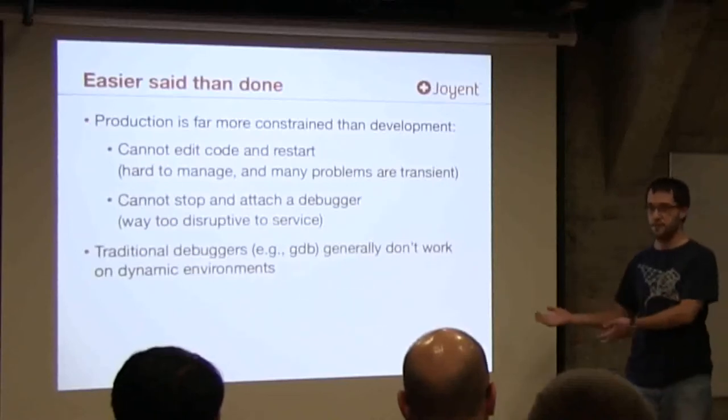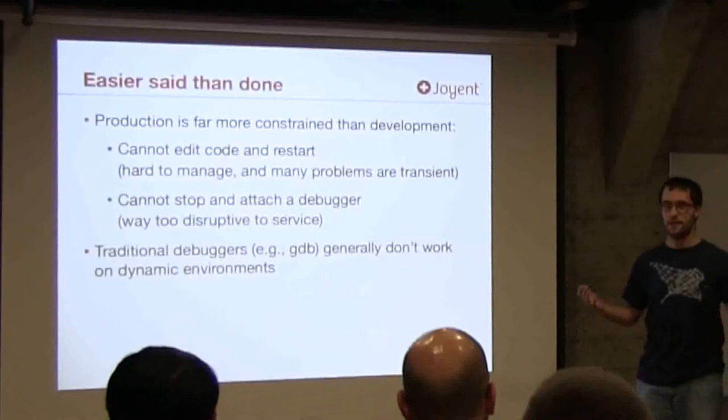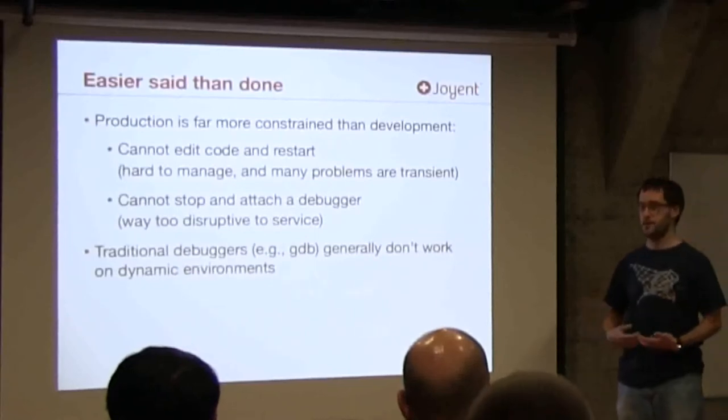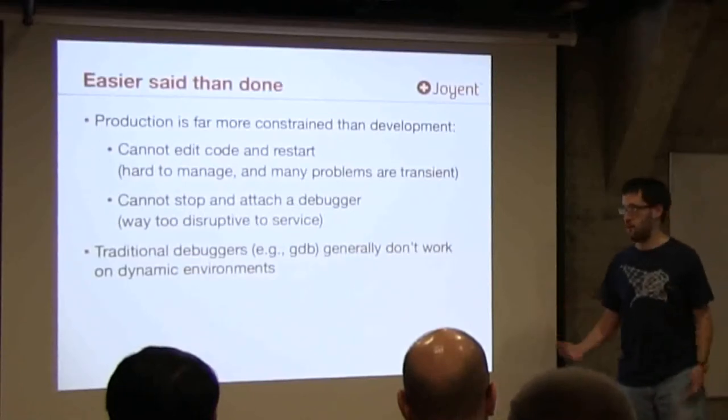It could be that the server's down. It could be any of these things. But a lot of times, it's actually a problem in the client. The client has just not retried in a while. And if you restart the service, the problem goes away. And so editing the software to add a print statement and then restarting the service doesn't work because now you don't know what the problem was.